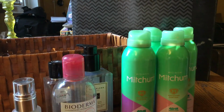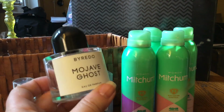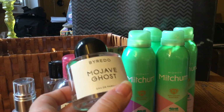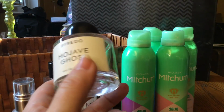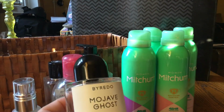It's very nice. That's not a lot of use to you, since I can't remember it. I used another perfume. I really went through the perfumes in the last couple of months. Byredo, Mojave Ghost. Is that how you pronounce it? Somebody told me last time and I've forgotten. Mojave, I think so. Ghost. I liked this. Just having a little smell to remind myself.